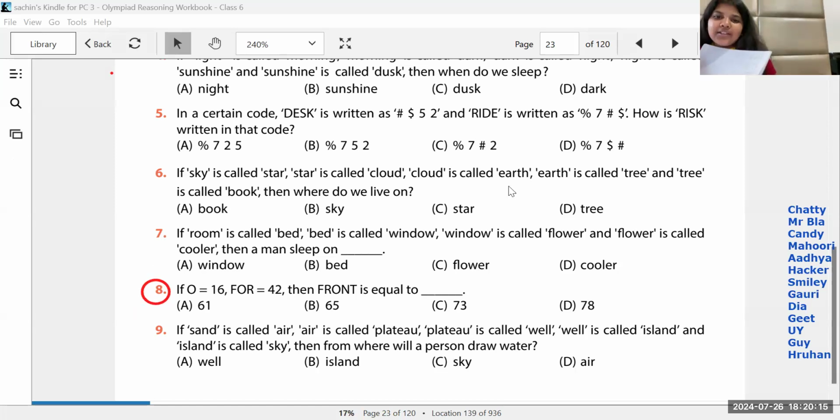So why do we even need it? What's the point of it? See guys, the reason we need to do reasoning is that it sharpens our brain, and when you grow up or even when you give any competitive exam, many school entrance exams also require reasoning. So it helps to sharpen your brain. It helps you crack exams like that. And plus, if you give Olympiads, it will be helpful. That's why we need it.